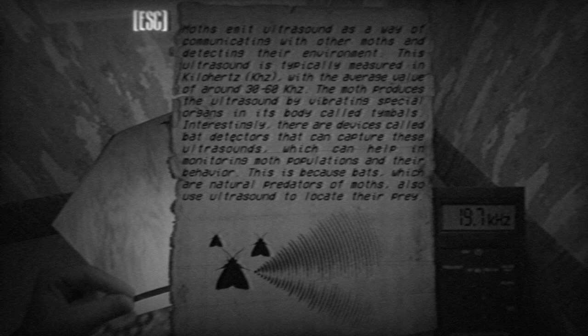Interestingly, there are devices called bat detectors that can capture these ultrasounds, which can help in monitoring both populations and their behavior. This is because bats, which are natural predators of moths, also use ultrasound to locate their prey. Oh, escape.